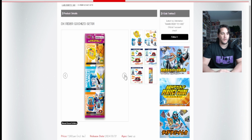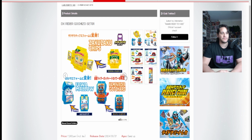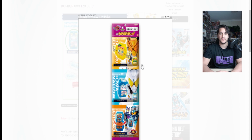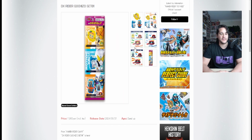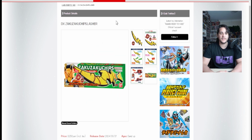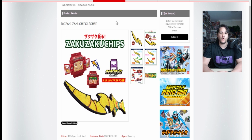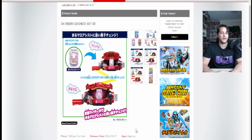They will be releasing all the Gochizos as a set or separately. First up is the DX Rider Gochizo set number 1. This set will come included with the Zaku Zaku chip, Fuwa Malo, and the Gochard Gochizo. It's going to be 1,980 yen and released on August 31st. Next is the DX Zaku Zaku chip Slasher. It comes included with the Zaku Zaku chips Gochizo and is going to retail for 3,850, also released on August 31st.